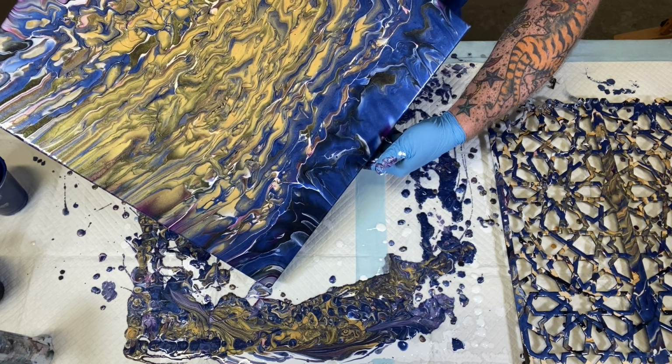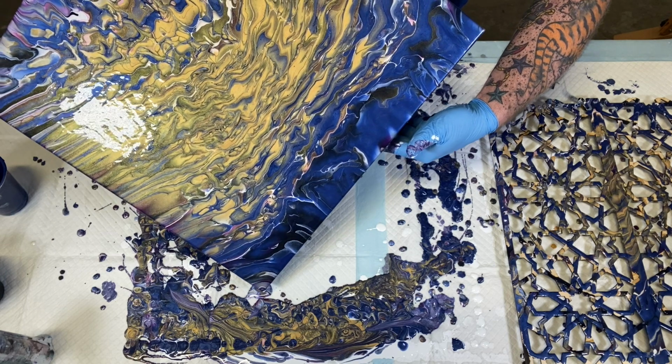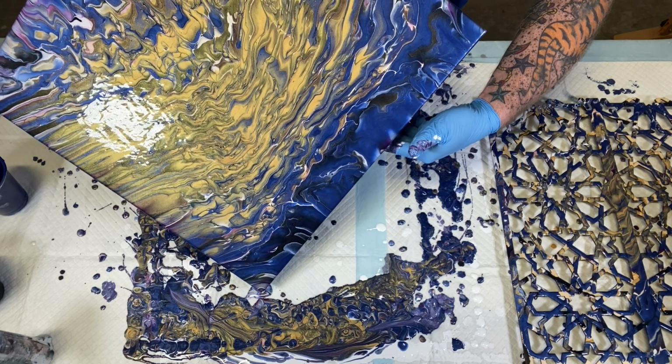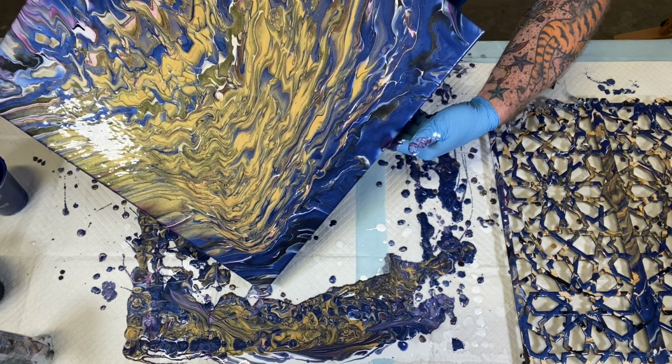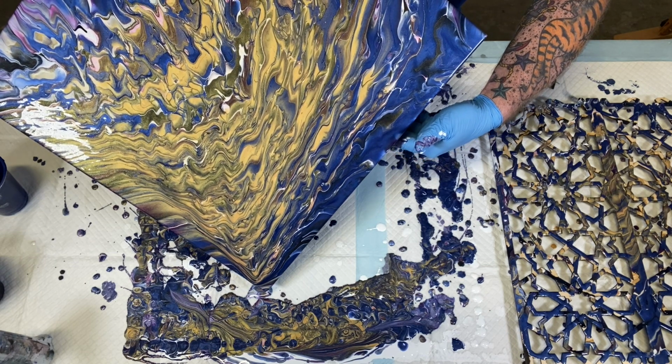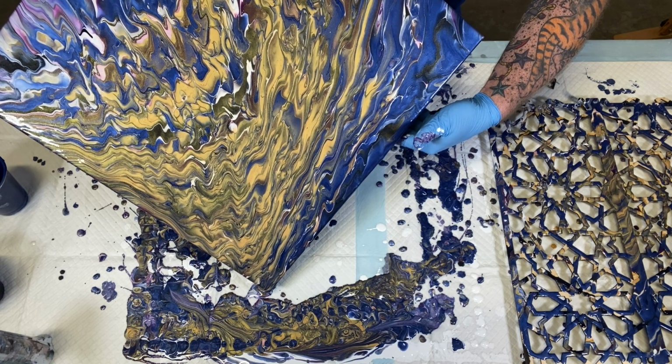At least you've still got definition of the colours, unlike when we did it through the colander, where it just turned into a very kind of watercolory effect. Yeah. You know, you can still see the blues, you can still see the purple, you can still see the pearl, but you do have a lot of paint still left on that canvas. I know, that's why I'm stretching it out. Yeah.